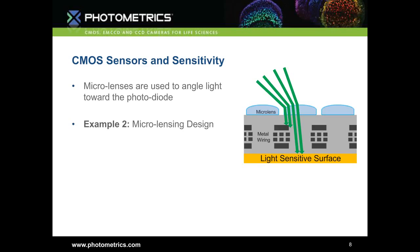And so the next step of improvement really came with trying to optimize the three-dimensional efficiency of a pixel and being able to detect the light. With a lot of the metal wiring and other structures of the sensor that might potentially get in the way of detecting light, most sensors use what we call microlenses, lenses that are very small that cover the pixel and are used to angle the light towards the photodiode, to effectively angle the light around any of the impediments or blockages.